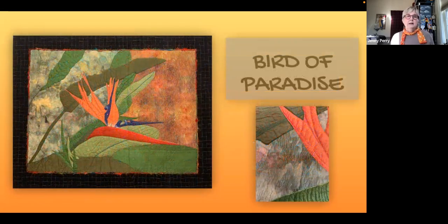This piece is called Bird of Paradise. And this was based on a photograph that I took when I was in Mexico a few years ago. Again, I've got some ice dyed fabric as my background. Two different pieces of ice dyed fabric kind of create that background behind the flower itself. And then the flower itself is created from silk.